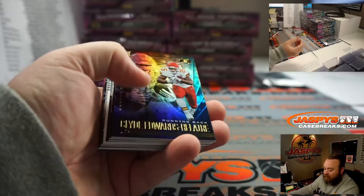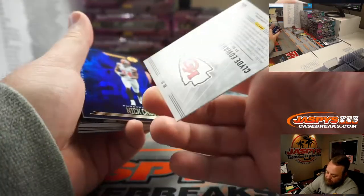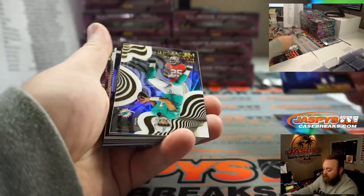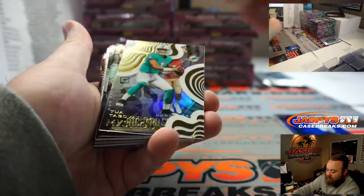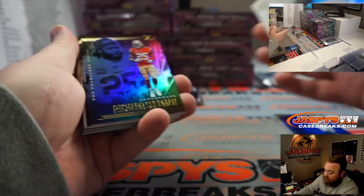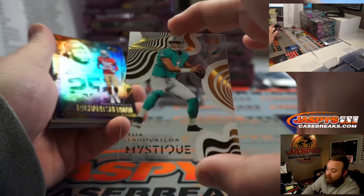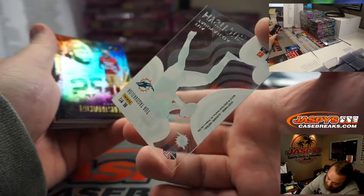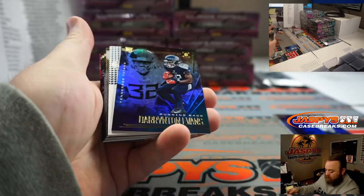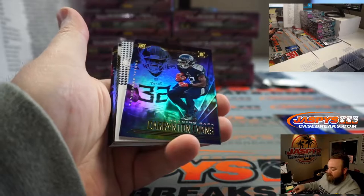So starting off with Clyde Edwards-Helaire for the Kansas City Chiefs, which goes to Riley Zimmer. Those are very nice. Nick Chubb to 75 for the Cleveland Browns, Glenn Campbell. And Tua Tagovailoa, acetate, mystique. Not numbered, but very nice Tua. That's for the Miami Dolphins, and that's a random number block team, unnumbered random number block. So that's our first entry. That'll be going to one person in the break at the end. We'll do a randomizer at the end for all unnumbered.